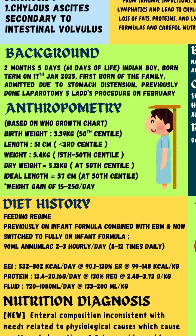The patient is 2 months 5 days old, an Indian boy, born at term on 17 January 2025, firstborn, and admitted due to stomach distension. He previously had a laparotomy and LETS procedure in February.